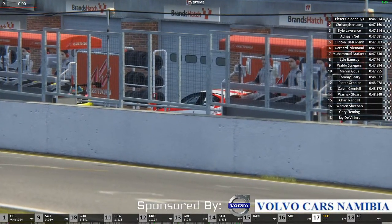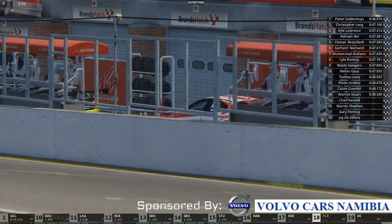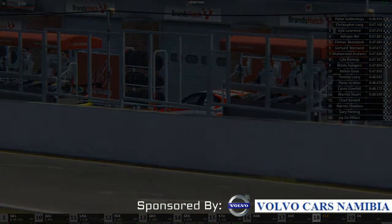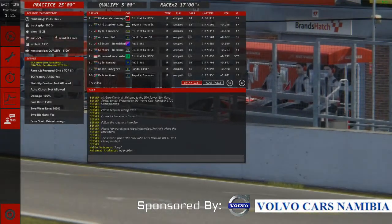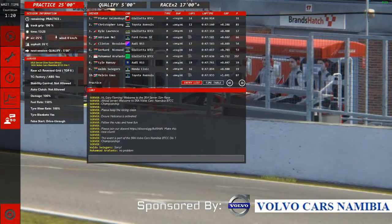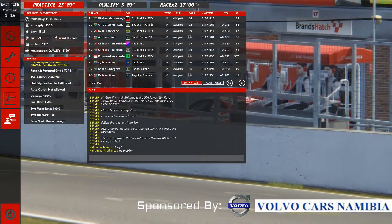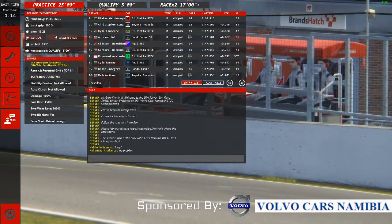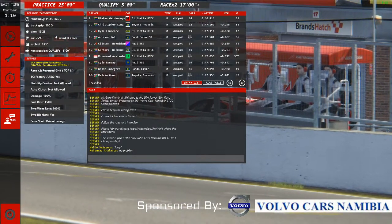Well, folks, good evening to you one and all, and welcome to SRA, going out live tonight. SRA is Sim Race Africa, the total conglomeration of guys throughout South Africa and in Namibia that are part of Sim Race Africa. We've just completed the initial stages of tonight, which is the open practice. That has just come to an end.